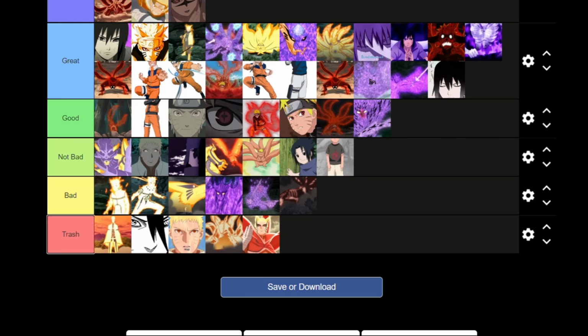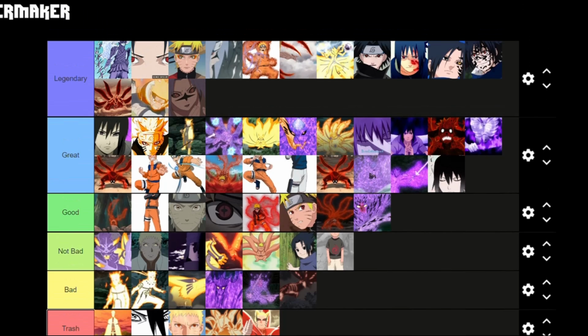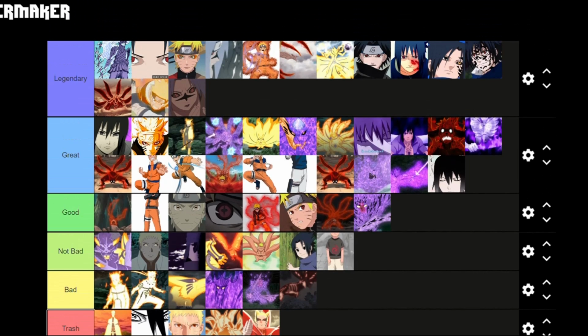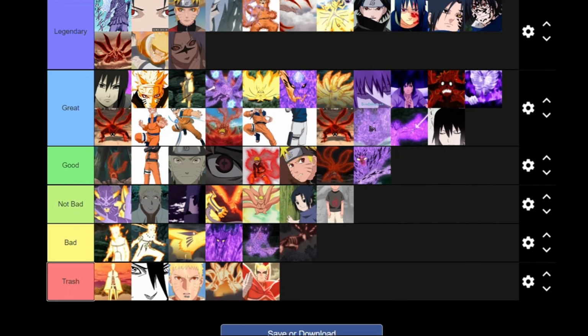But anyway, these are going to be the rankings of all Naruto and Sasuke forms regarding character design and how cool I think they look and how well I think they fit the narrative. Leave in the comments below if you disagree with me, which I'm positive all of you will disagree with me in at least one thing or two.